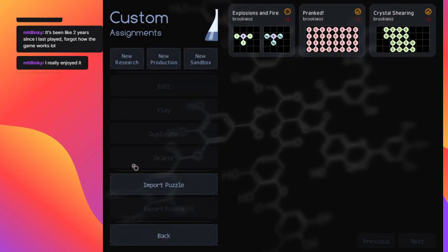Alright. And the last puzzle that got posted just 58 minutes ago, it's called Semiconductor Refinement.